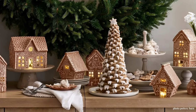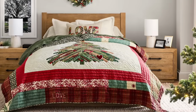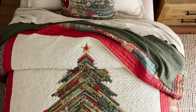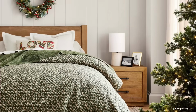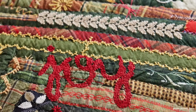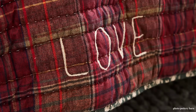Here is the quilt that my holiday dreams are made of. I just think this looks like something that would be in a quaint little bed and breakfast or in a cabin that you rent for the holidays. It just has all of those cozy feelings, so that's why it's my favorite. I won't be buying it because it doesn't go with my decor, but I can love it anyway.